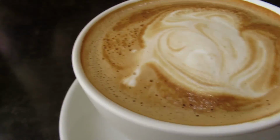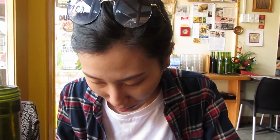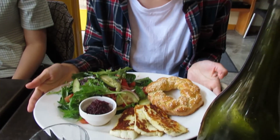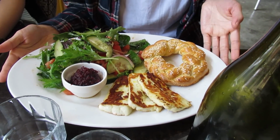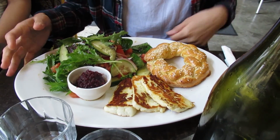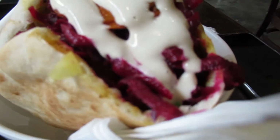Alright, we're about to eat at Fat Camel Cafe, which Shirley really likes. First food of the day, we got coffee. Three coffees, a Joe, and a character. No coffee. And I'm excited for this plate of food. It's a handmade bagel, halloumi, which I really like, and some fiber salad.